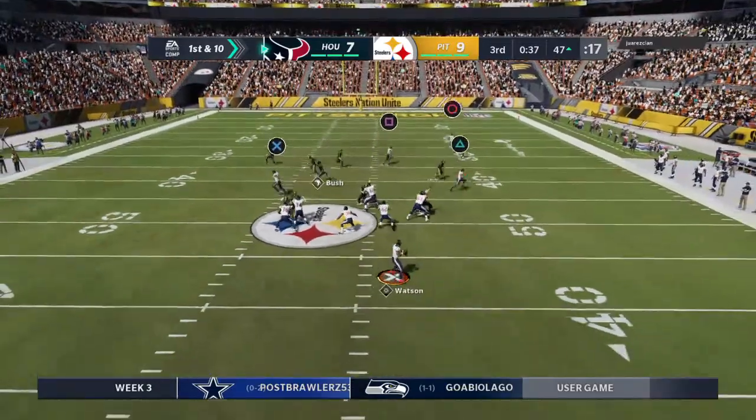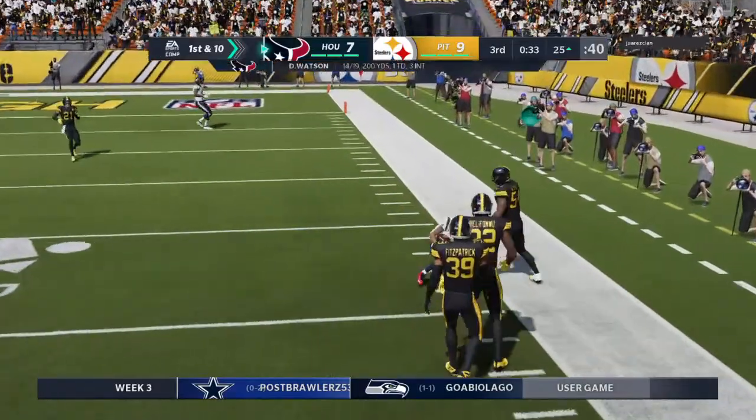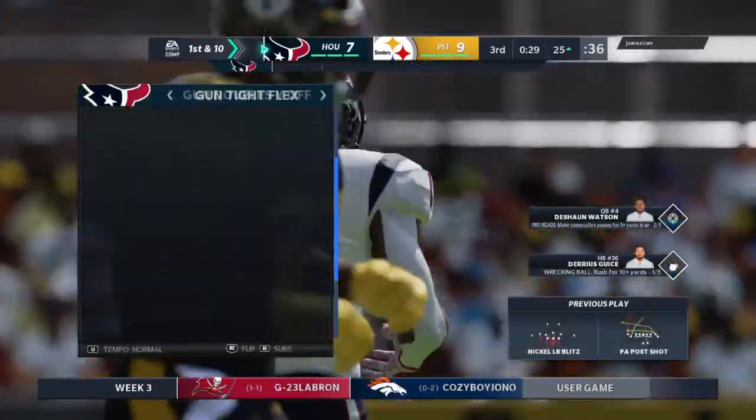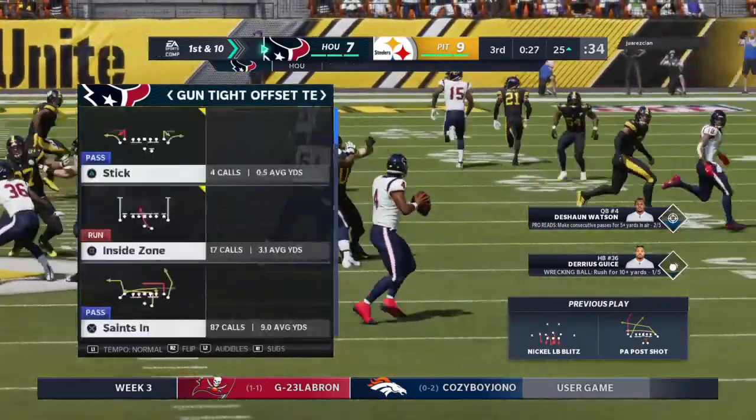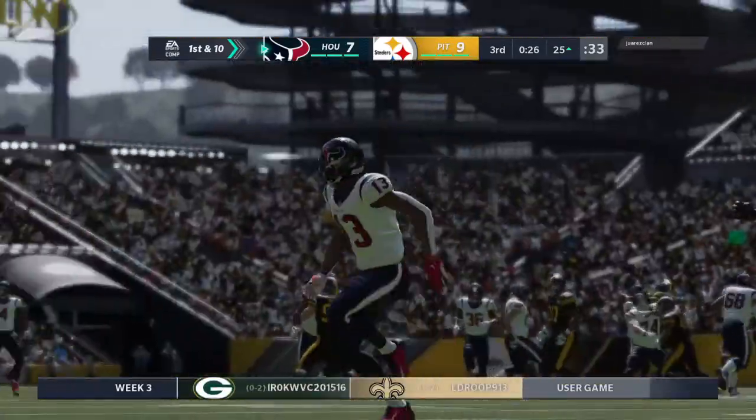Off of play action, it's Watson. And he finds a man on a crossing route. And they're able to work this to the 25 before it's all said and done. A gain of 22. A well-executed 22-yard gain.